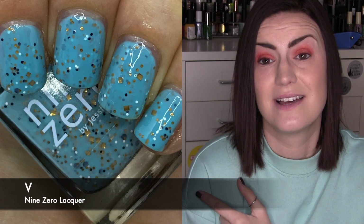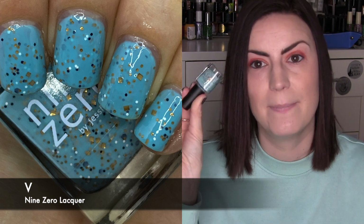I did pull out a 90 because I feel like it had been a little while since I'd worn one, and I just randomly picked, and I picked this shade, which is V, which was my collaboration polish with Jess that I did when I'd done 5 years on YouTube. So this is 3 years old now, I think. Have I done 8 years of YouTube? Maybe. I love this one. It kind of matches my shirt. It's a teal, literally this colour base with bronze, white and black glitters.